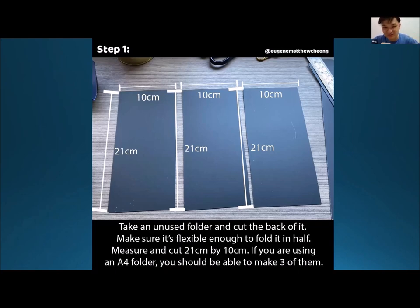Step 1 to about 4 are actually done for you because of time, and of course some of you may not have scissors. But maybe this is something you want to do during the September holidays to make for your family members, or make more for your friends. What has been done for you in step one is that a piece of the folder has been cut. The recommended dimension is 21 cm by 10 cm, although as long as it's big enough to hold the mask, that is good enough.